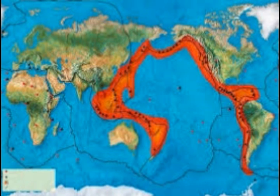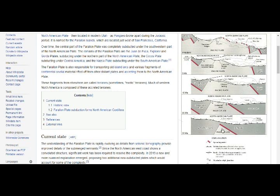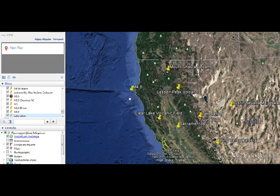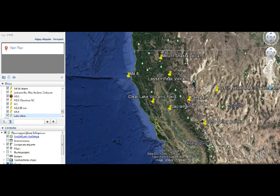Now, let's go and look at the maps so that we can have an idea of what's going on in that area. On the plate that we were talking about 30 million years ago, and 20 million years ago, 10 million years ago, 5 million years ago, and the present day. As you can see, it's pushing in continually. Okay, that's the Juan de Fuca right there. And this is where we had our quakes, as you can see. Let's pull out a little bit so you can see a little bit further.